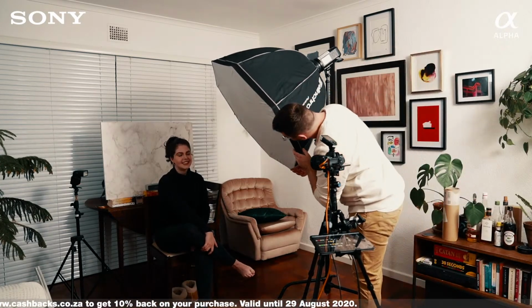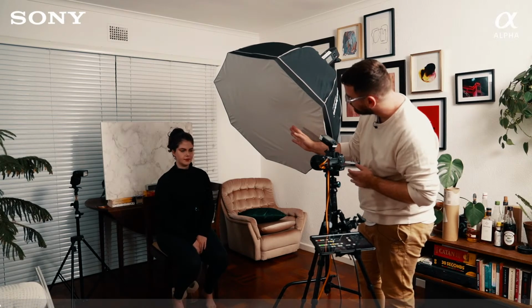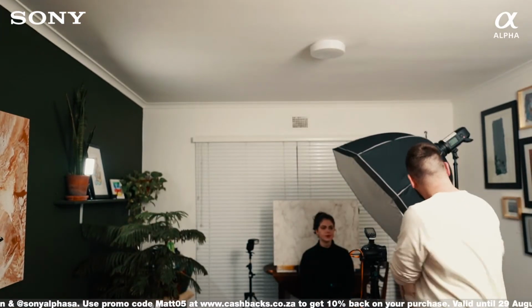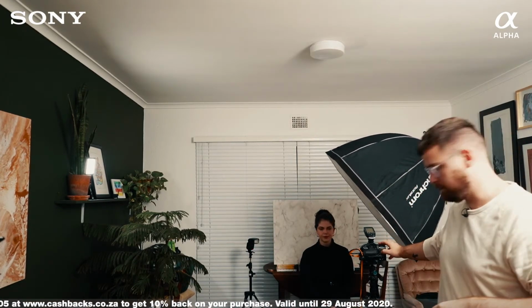So like I said, I want to make sure that the light is feathered on Amy's face. So we're going to move it across like that, and it's almost not even aiming at her at this point. It's going straight past. But we're going to get the softest section of the softbox hitting Amy's face, and it's going to be really, really soft and beautiful. Might be a little bit too feathered. You think? Yeah. There we go. Let's give that a go.